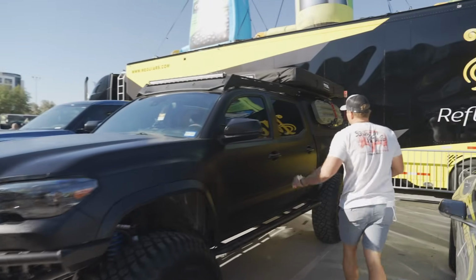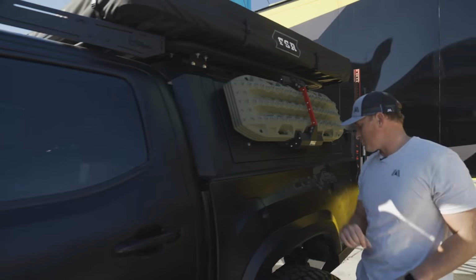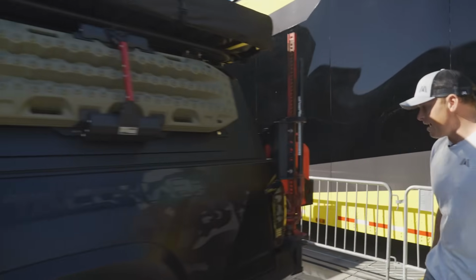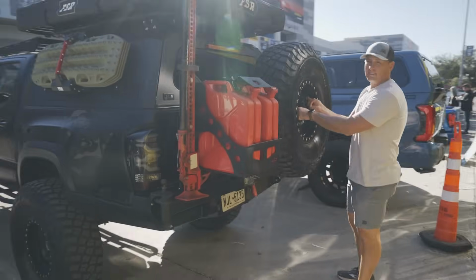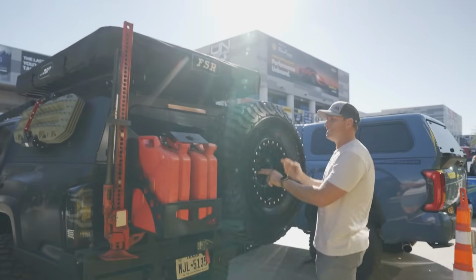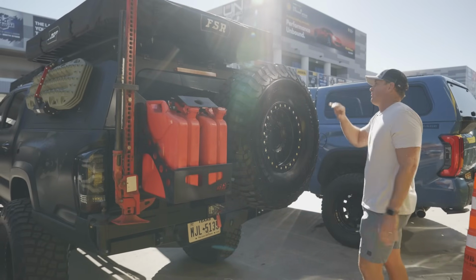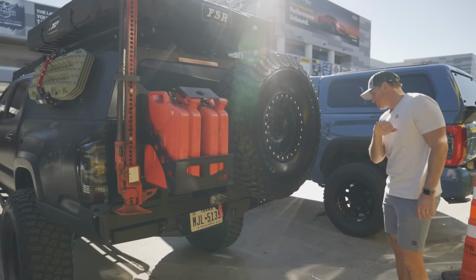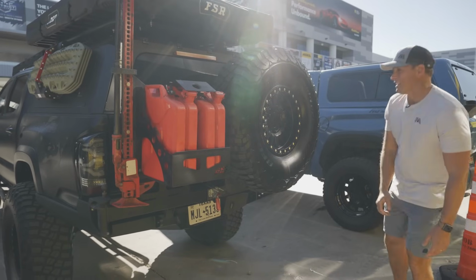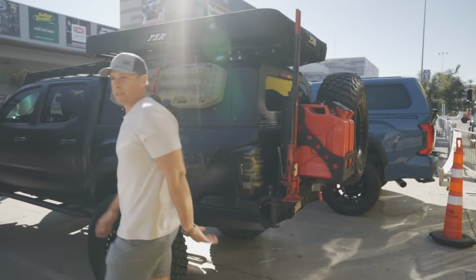And in the back, we got the RSI Smart Cap with the Prinsu rack combo. Tons of gear storage back there. 35 inch monsters and a full size spare. Be careful whenever you are mounting a spare tire on the back of your bumper like this, because all that weight could definitely give you some bounce and you could lose control and other things. But overall, you know, Tacoma Beast does great stuff. FSR, smart tent up top, and I think that's about it. Awesome build. Tacoma Beast always does great stuff, and this is no exception.